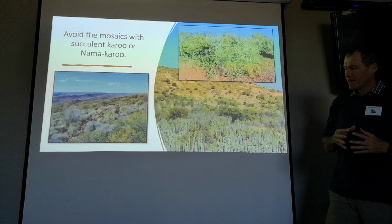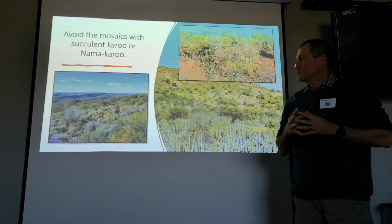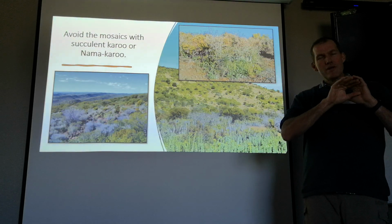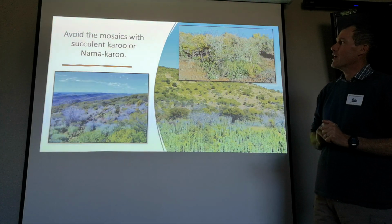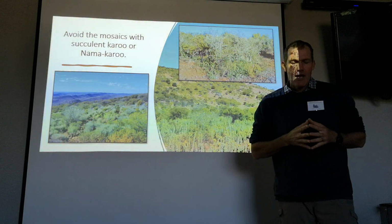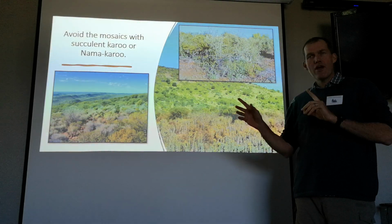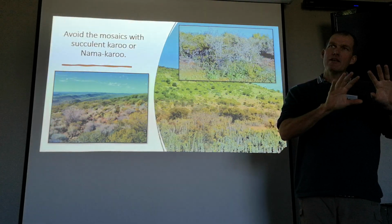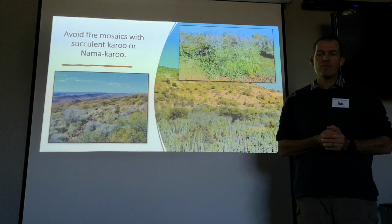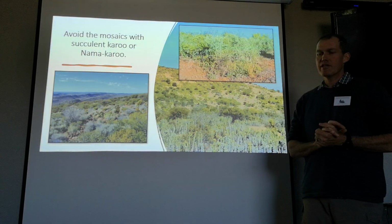And I think this is now me heading into my opinion, quite strongly here. Where there are mosaics with thickets, between thicket and another vegetation type, like succulent karoo, Nama karoo, grassland or whatever it might be, in these fringe areas it's often quite hard to separate out what is degraded thicket and what is just a naturally open ecosystem, unless you're quite skilled in the understanding and interpretation of vegetation.